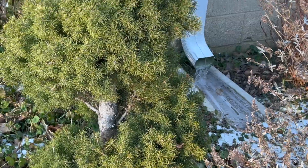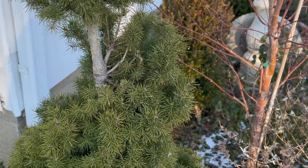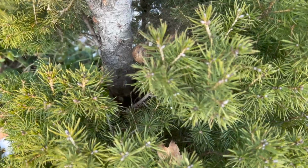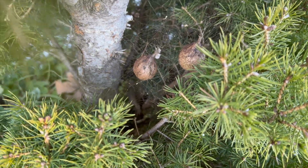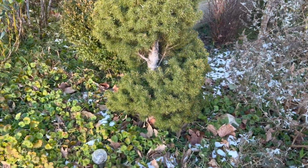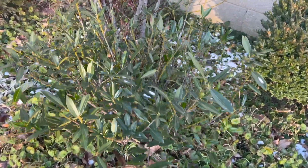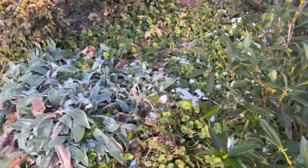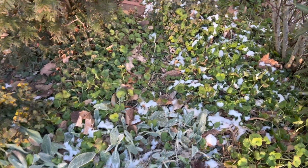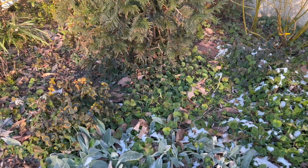And then this is a swirl Alberta spruce that has what looks like spider eggs inside of it. I'm not sure, but something's got eggs in there. This is a cherry laurel. Some lamb's ear. Some euonymus shrubs there.